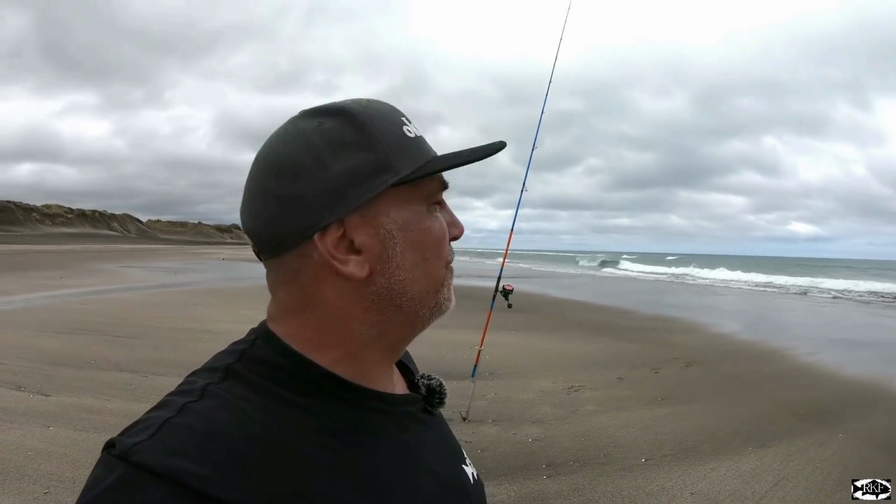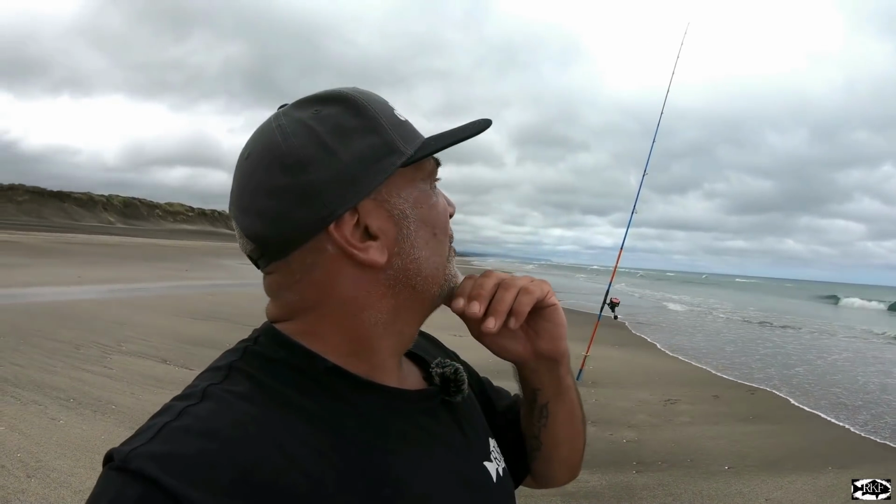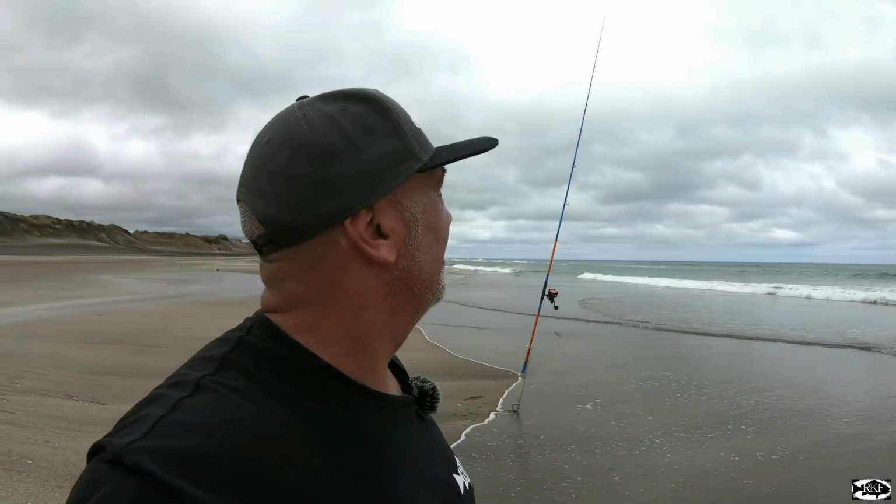Got nothing on the rods as yet, so we might move a little bit further north just for the surf casting. I know Stevo's more here for the Kontiki. I wouldn't mind a few fish on the surf casting. I like fishing a little bit further north. Depending on what happens on the Kontiki, we might shift to about another 5 k's along the beach.